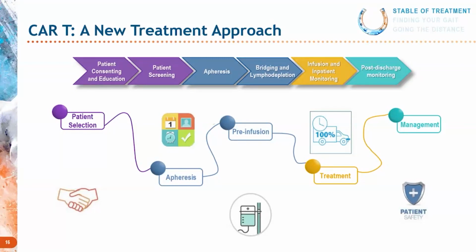And you're admitted to the hospital for, at my institution, up to 2 weeks. Other institutions are holding patients for a week. Again, it's to manage that cytokine release, and we'll talk about what that means. Then patients are discharged and they're asked to stay close by the center for about a month, where we can monitor for any other side effects.